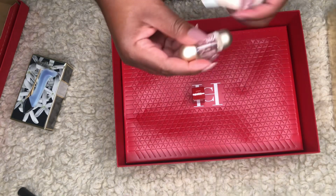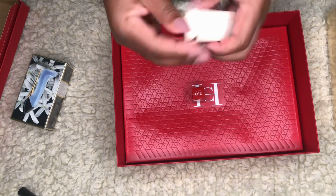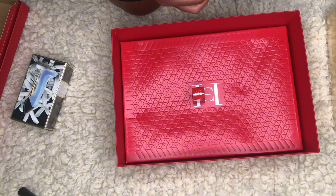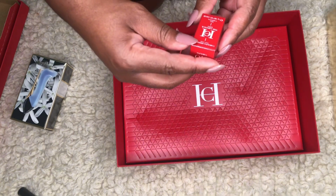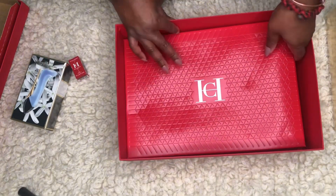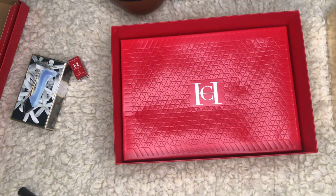Oh, look. Wow. Okay, this has that. I got some on my hand. And I believe this is a lippy. Yes, it's the lipstick. I guess this is just a thing for the bottom of the box to cushion it. Okay. Right.